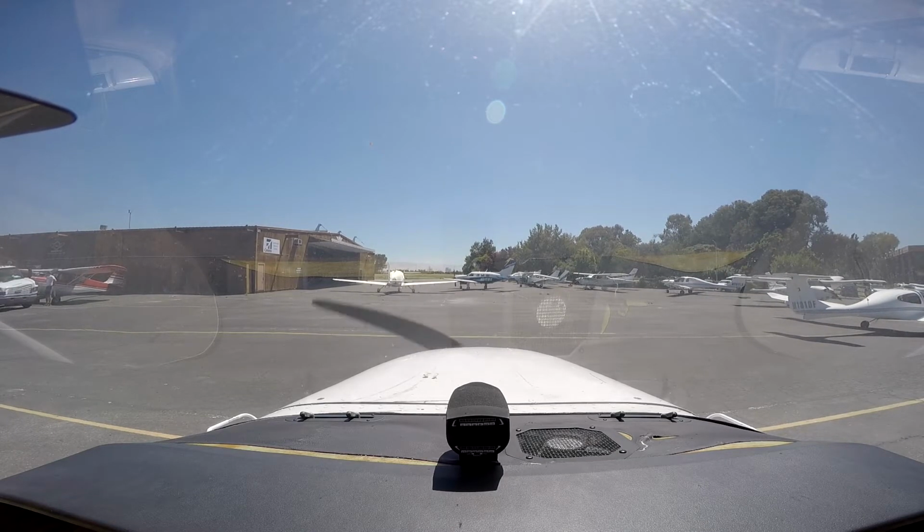Palo Alto Ground, Skyhawk 52765, we're at Advantage Aviation, ready to taxi. We'd like VFR flight following to Petaluma, transition to Oakland, and over to the Golden Gate Bridge. Saratoga 44 Victor, squawk 5346. 5346, November 44 Victor.